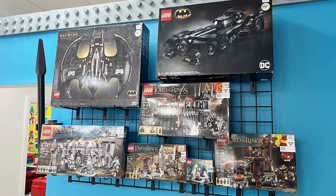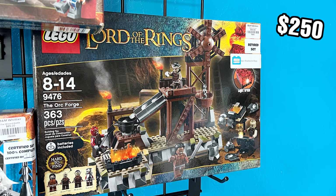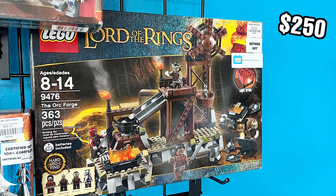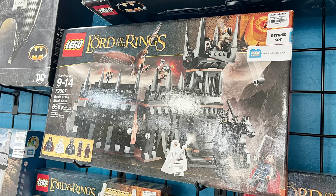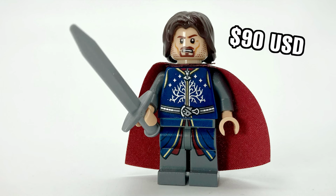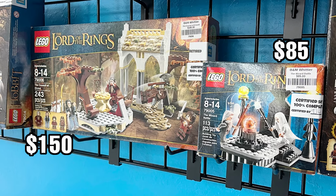And it's lovely to see some Lord of the Rings sets for sale. The old Orc Forge, $250 for that one in the box. Man, look at those figures and look at the great selection of parts that you get in this. LEGO cooked when they made Lord of the Rings sets. Battle at the Black Gate for $400. Now this does of course come with the set exclusive Aragorn figure, which is beautiful. That figure alone is $90. And a few other nice oddities and Lord of the Rings sets as well. They had a good selection.